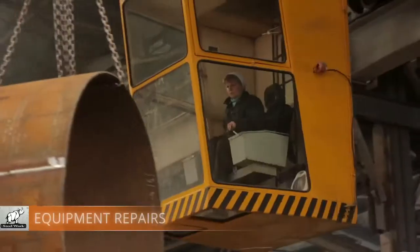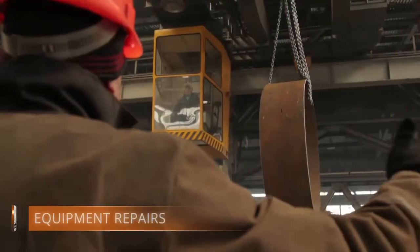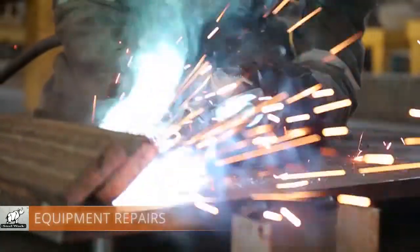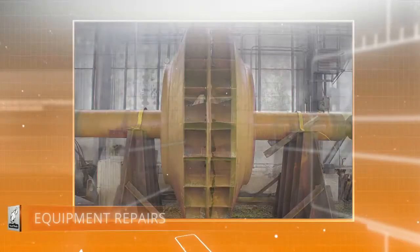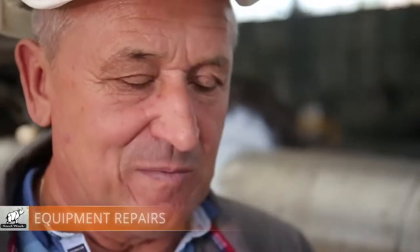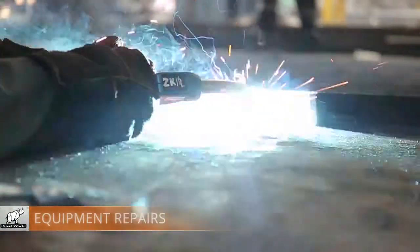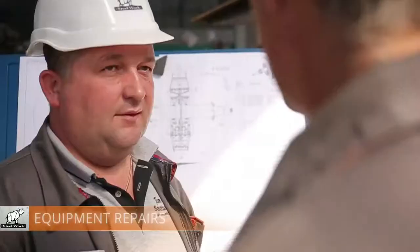Our company has accumulated colossal experience in repairing equipment with the use of advanced welding and hard facing. We can restore practically any surface of worn equipment to the design size with various chemical, physical and mechanical properties. Our capacities allow for repair works both on our own premises and on site without dismantling the equipment.